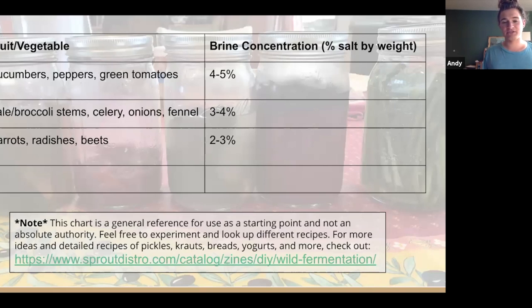But definitely recommend checking out this zine, Wild Fermentation. It's got all kinds of things from pickles and krauts to yogurts and breads, and definitely would recommend.